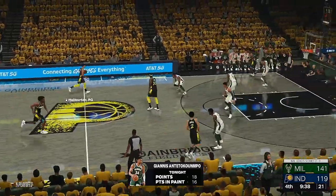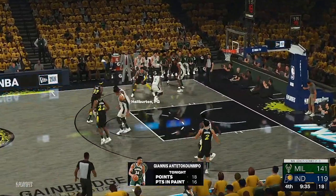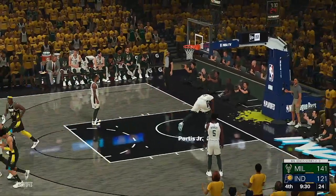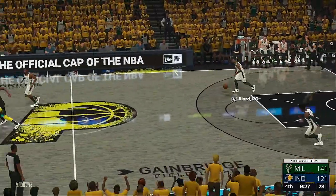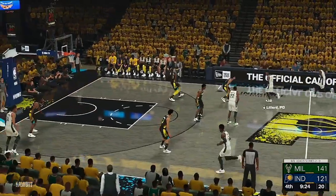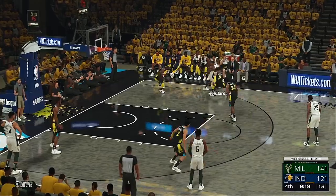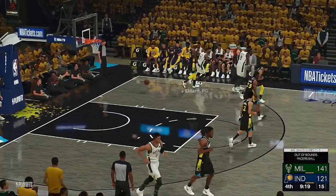And it only makes sense to give him the rock again. He put the team on his back all game. And no let up in him either, guys. I mean, he wants to continue to expand that lead, and as long as he's the one taking the shots, that lead's gonna expand. Out of bounds. It'll go to the Pacers.